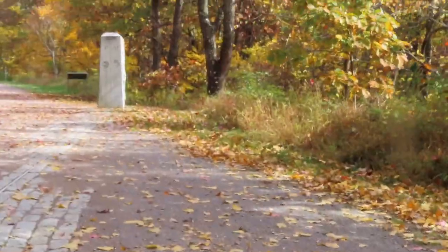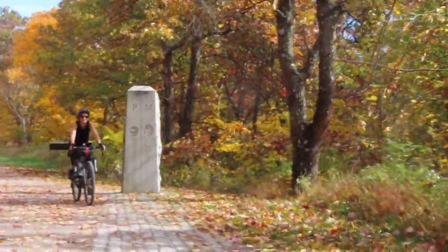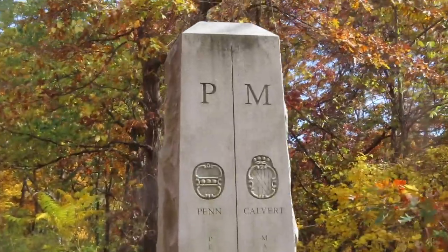Leaves kind of falling down everywhere. And here comes some unknown person getting in my frame. Get out of my picture. As we slowly approach the Maryland end of the Mason-Dixon line, there it is.